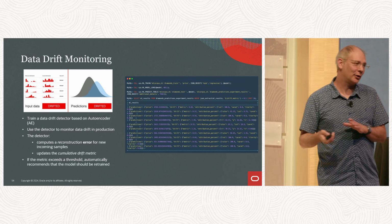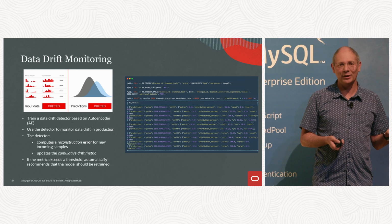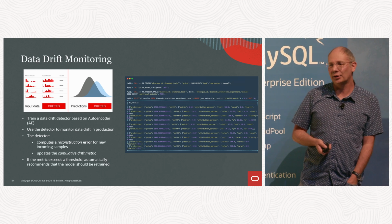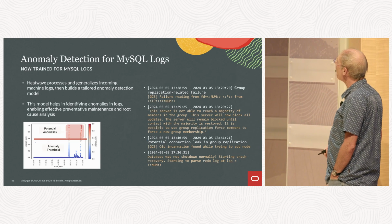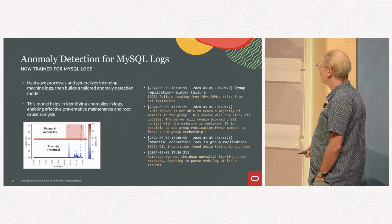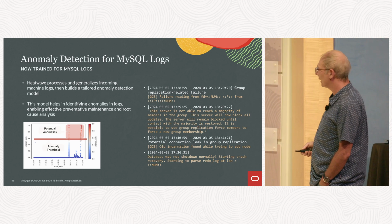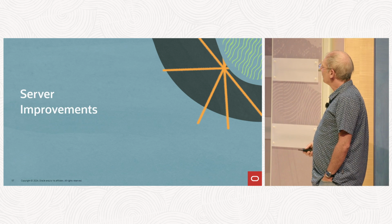So you don't have to wait for customers or other people to say, hey, this stuff is no longer right. We can actually tell you up front, hey, you're drifting away from what it should be, so you might want to take some time to run the training on your data. So that's also embedded in the engine now out of the box. Anomaly detection, kind of talked a little bit about that before. We use some of this ourselves as well, obviously, for the service. So when we see things happening in the service that shouldn't happen, then the operators get notified as well.